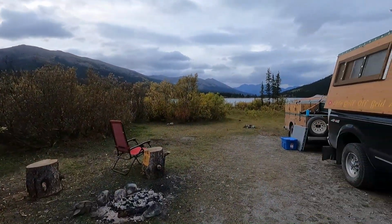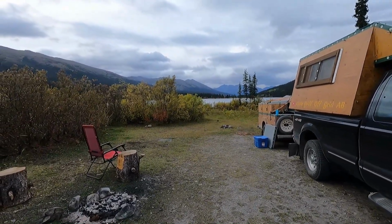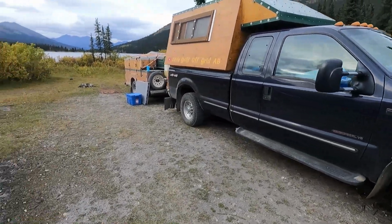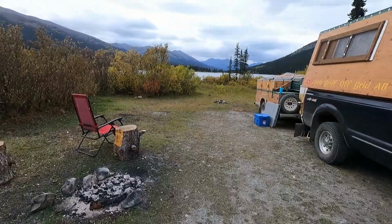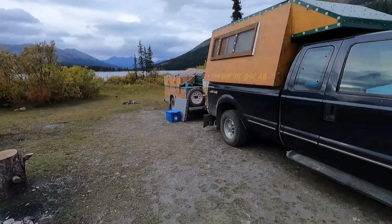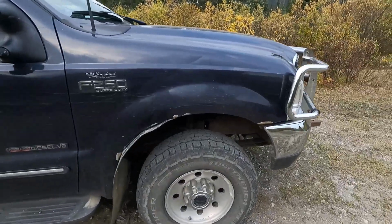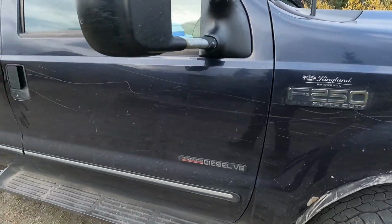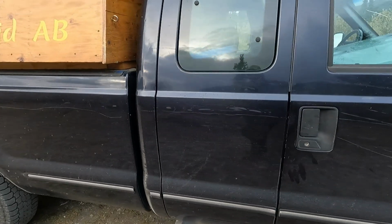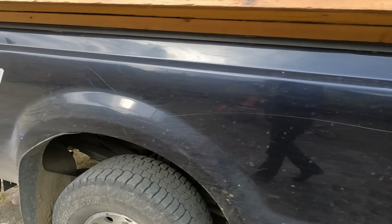Rough and a little narrow in some places, but we got ourselves down to a nice little lake here. I think we're going to spend the night here. Just a little quieter. Trees on the side of the road actually left quite a few scrapes, some pretty good scratches all the way down the side.